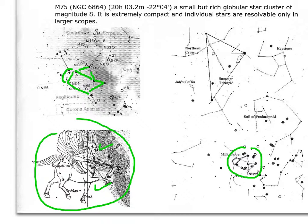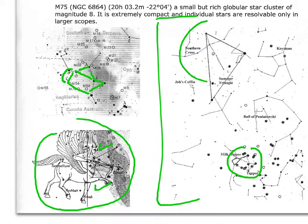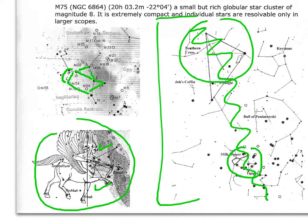Let's see, what else? This one over here, this sky map, is just to kind of put in perspective where Sagittarius is relative to some other really neat constellations. Cygnus, the swan, is right here, the Northern Cross, and both Cygnus and Sagittarius are in that squiggly line. There is the Milky Way. So there you have it.